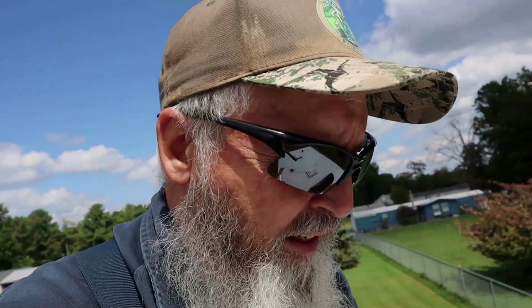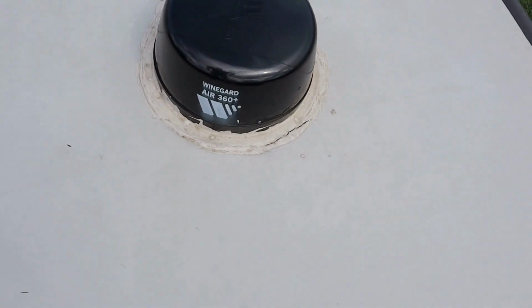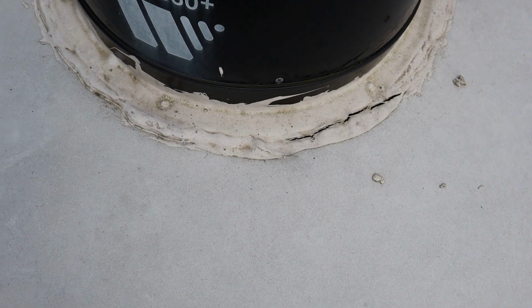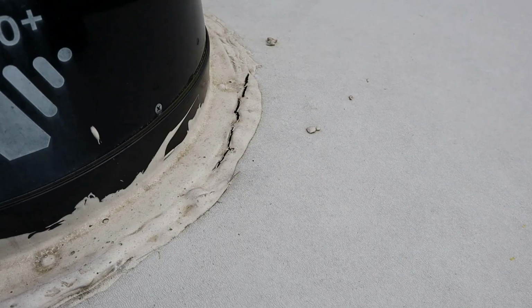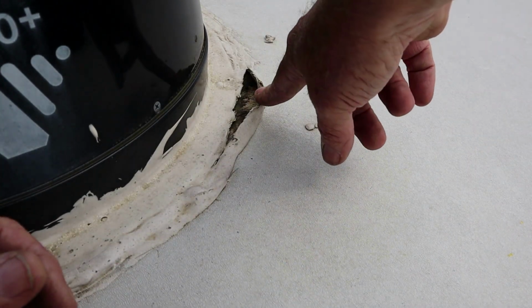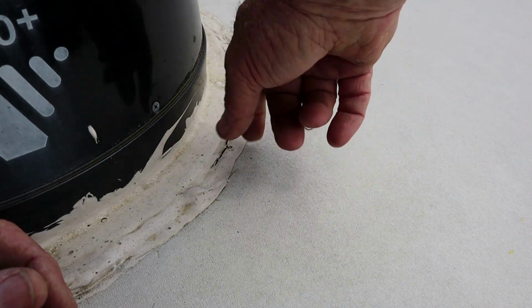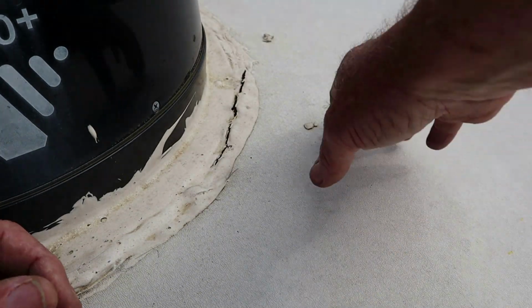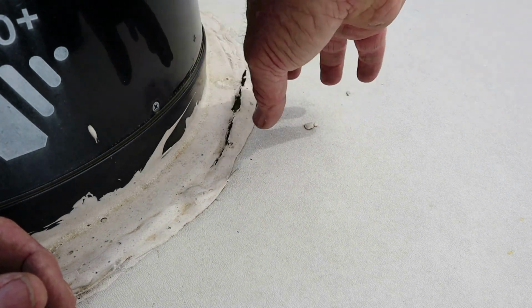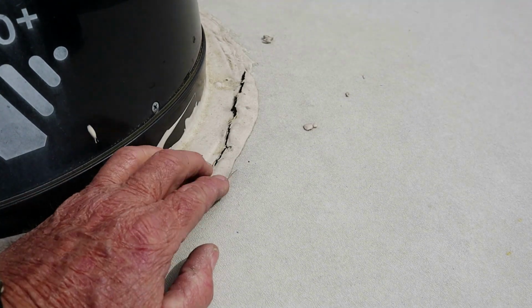All right, well, the only thing I see is that. That don't look good to me. Let's see if it's soft. All right, well, folks, we found our leak. The roof is torn right there. How that happened, not real sure, but there's wood. So this is Dicor. It's on there.